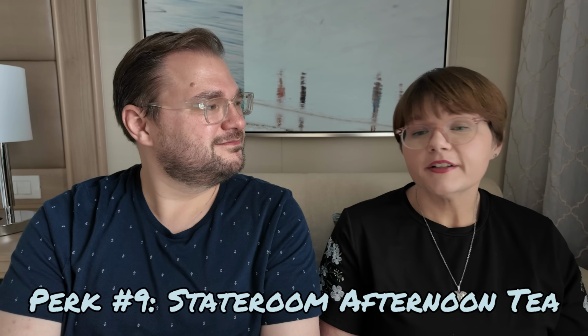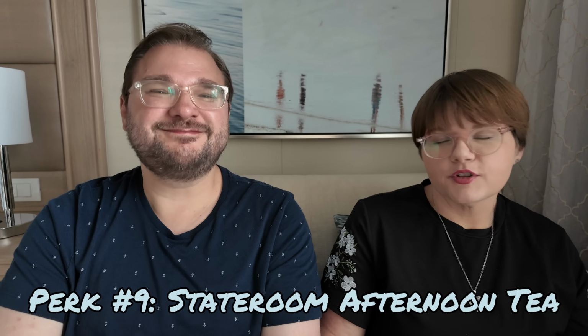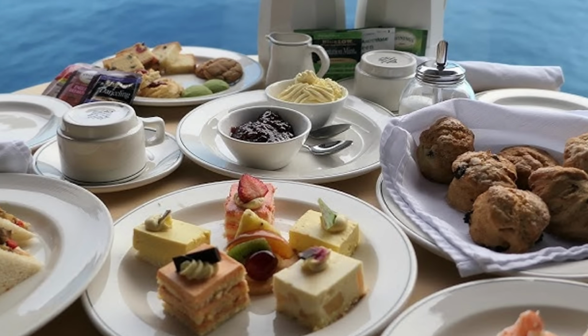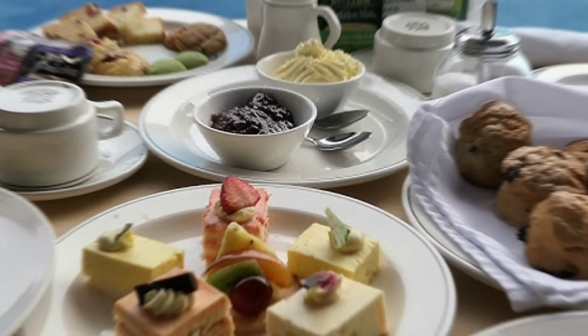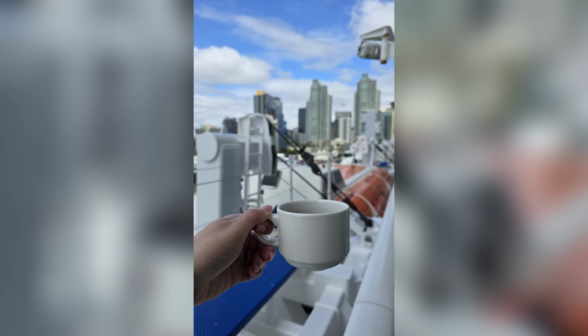And you can get complimentary afternoon tea in your stateroom. They will just bring you the nice afternoon tea that you can enjoy either inside or on your balcony, wherever you want in your room. For anybody who does not know, Princess does usually have an afternoon tea sitting in one of their main dining rooms on sea days. And this is just that, but a lot more chill.